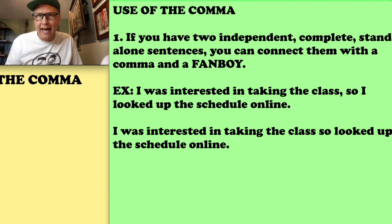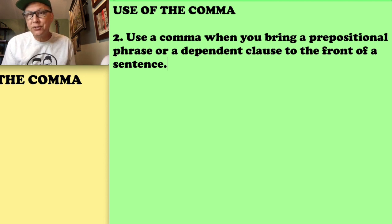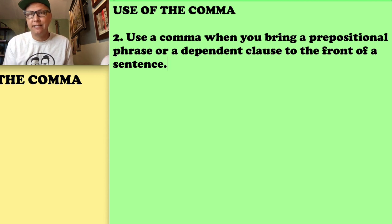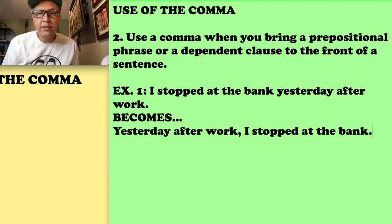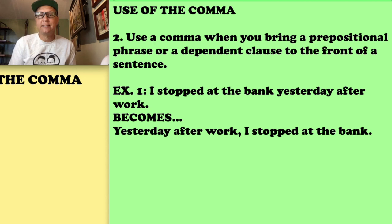Hopefully you got that. So the second rule is we put in a comma if we've brought a prepositional phrase or a dependent clause, which we'll talk about, from the end of the sentence to the beginning, the front of the sentence. So what does that look like? Let's take a look first at a prepositional phrase.